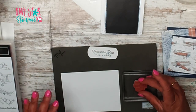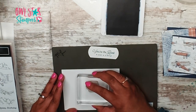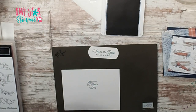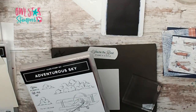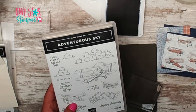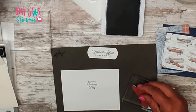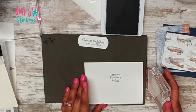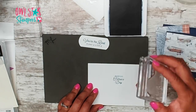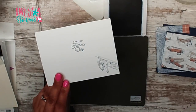For the inside, I have the Happiest Father's Day. I'm gonna stamp that right there. And then I am going to stamp a little airplane in the corner as well. You could do whatever one you want. You could stamp clouds. You could really go to town with this. I'm gonna do this airplane. The other one I did a little bit of the smaller airplane, so then I'll show you the difference. This airplane's a little bit bigger. I'm gonna have it kind of flying onto the page or the card like that.